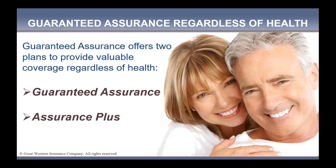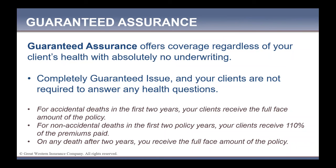The Guaranteed Assurance product from Great Western offers 2 plans to provide valuable coverage regardless of their health. One is the Guaranteed Assurance, which is the graded death benefit, and the other is the Assurance Plus, which is the level death benefit. The Guaranteed Assurance offers coverage no matter what the client's health is. There's no underwriting, and it's completely guaranteed issue. If there's accidental death in the first 2 years, the clients will receive the full face amount of the policy. If death is due to a non-accident in the first 2 years, the policyholder gets 110% of the premium back. After the first 2 years, the death benefit is the full death benefit to the policyholder. That is the Guaranteed Assurance, or the graded death benefit version.